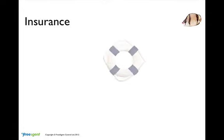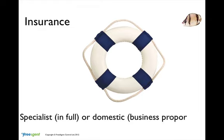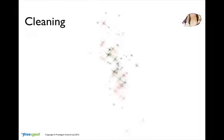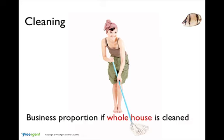If you have specialist insurance for your home business, then you can claim this in full. If your home business is covered by domestic insurance, then you can claim the business proportion of that. For cleaning, you can claim tax relief using the business proportion calculation if your whole house is cleaned. If the cleaner doesn't go into your business room, then this cost can't be claimed at all.